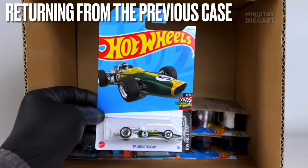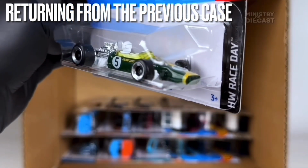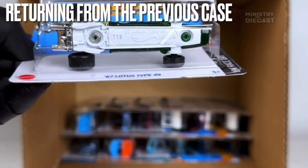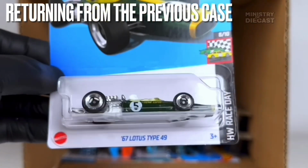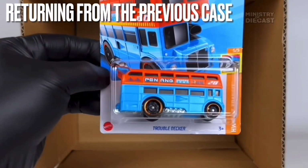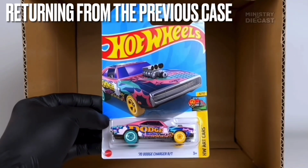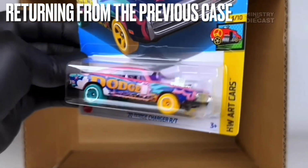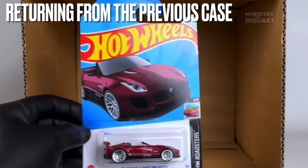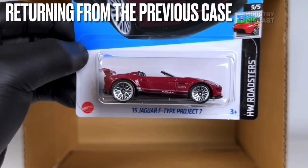Next up we have the 67 Lotus Type 49. This was a brand new casting for the previous case, and this thing just looks so cool. I can't wait to add it to my collection. It's completely made out of metal. Next up we do have the Trouble Decker. I quite like the colour scheme here, but it's not really for me. Next up we have the 70 Dodge Charger R/T. I'm not a big fan of the tampo work on this thing, and hence I will not be adding it to my collection. Next up we have the 15 Jaguar F-Type Project 7. This thing looks very, very good.